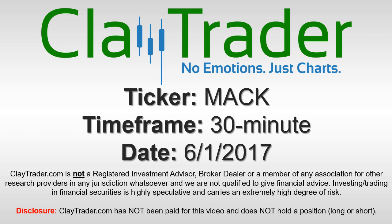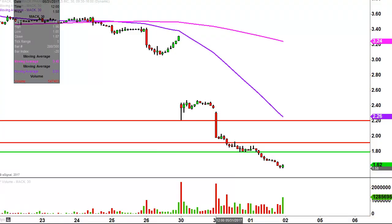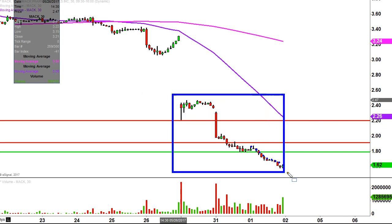We'll take a look at the 30-minute time frame. Real quick, what do I mean by 30-minute in case maybe you're new to charts? Instead of each one of these candlesticks here representing 1 day's worth of price action, which is what you would normally see, each one represents 30 minutes. So while this here may look like a few weeks worth of time, it's actually just the past few days broken down into 30-minute time slices.